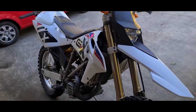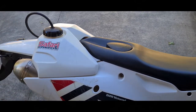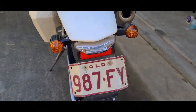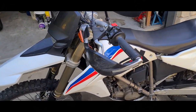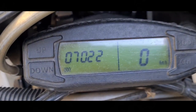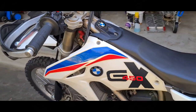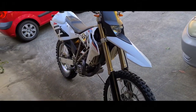And the seat that's on it is a cut down version. It's got a Safari tank on it. Another 8 litres, 16 litres total. It's got just over 7,000 k's on it now. They're getting pretty rare. There you have it, G450X.